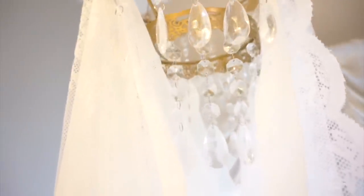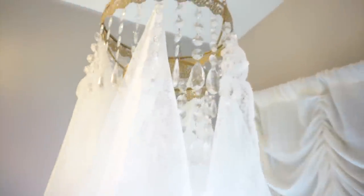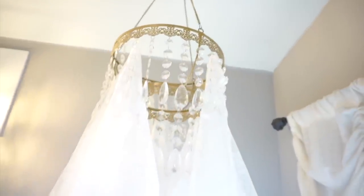And then this crystal chandelier thing that you see hanging from the ceiling, I purchased that at Ross.